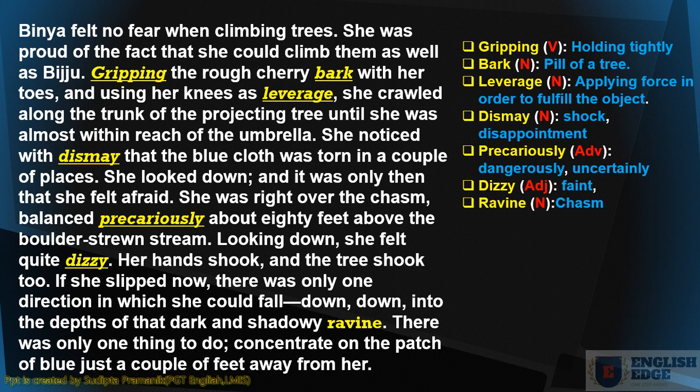But it is the first time, I think, in Binya's life that she was climbing trees or climbing rocks to save her umbrella. So now she was very proud of the fact that she could climb the trees or rocks as well as Biju to save her blue umbrella.